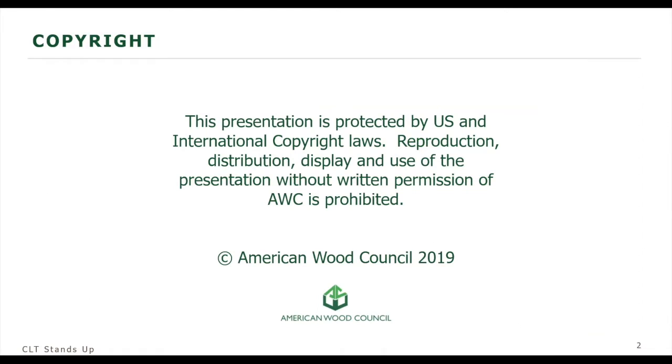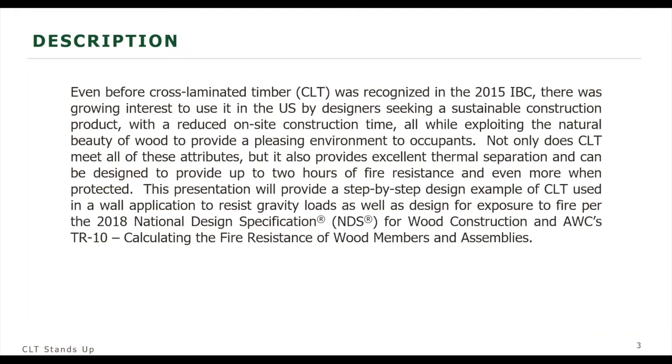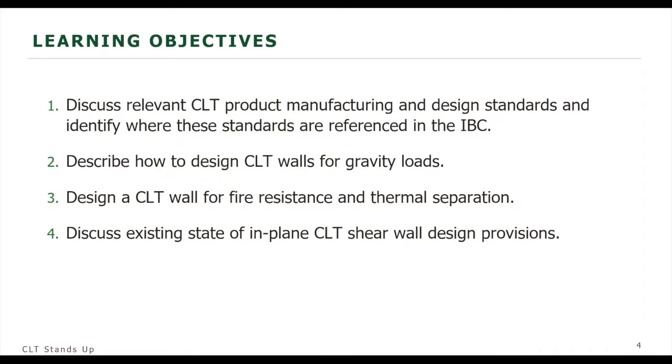This presentation is copyrighted by American Wood Council, included in the PDF that you should have a copy of to follow along while I am presenting. There's the description and learning objectives.